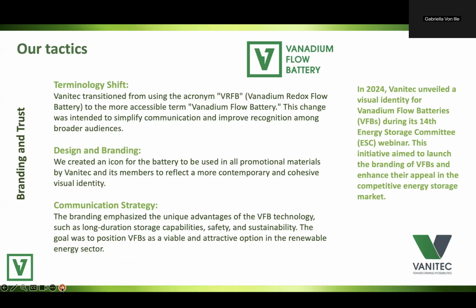Another tactic of ours is branding and trust. And what do we do with branding and trust? Here I want to highlight another three items. We had a terminology shift last year. Vanitec transitioned from using the acronym the vanadium redox flow battery, the VRFB, to the more accessible term vanadium flow battery. This change was intended to simplify communications and improve recognition among a broader audience. And I'm really pleased to see that most of the industry has picked up on this and is now calling this amazing technology the vanadium flow battery.